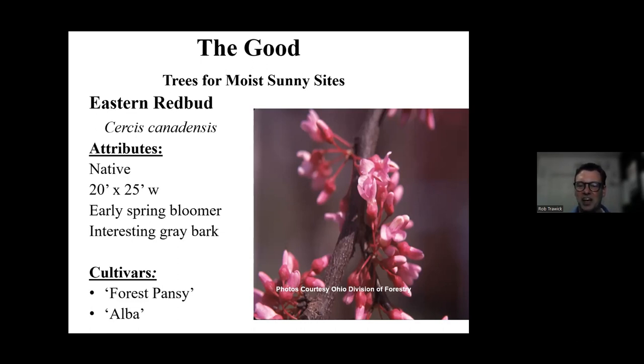If it gets in shade, it kind of reverts back to green a little bit, but forest pansy is a really neat one. And then there's a variety called alba, which alba is Latin for white, and it has white flowers instead of your pink. So it'll end up having little white pea-shaped flowers. So great little tree. Really like that one as well. So eastern redbud is certainly one that you might want to consider keeping in your little book there.